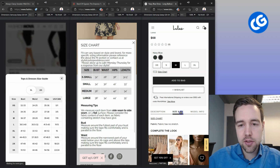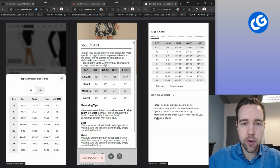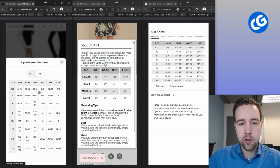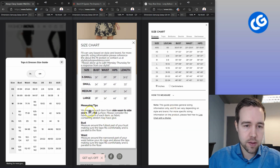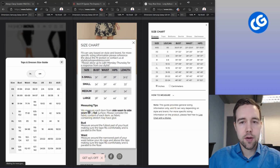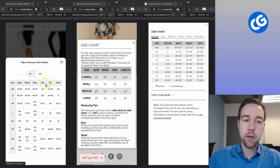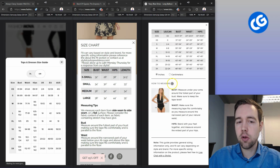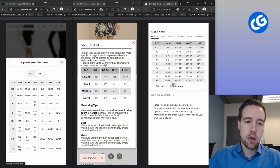When it comes to the size charts, this is very important as well. All three of these stores do a fairly good one, and they have this as a pop-up, not as a separate page, and there you will be able to get a pretty good idea of it. I would say there's a very good implementation on Fashion Nova, but it's not quite perfect. If you combined this with how to measure dropdown, you'd be very close to ideal.